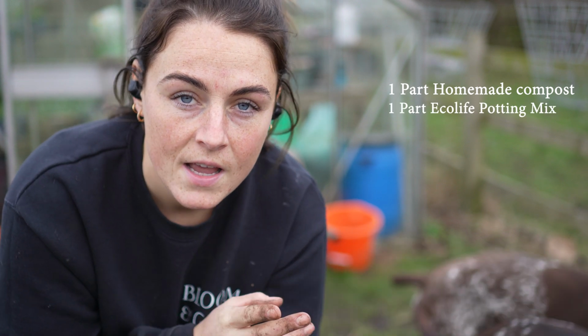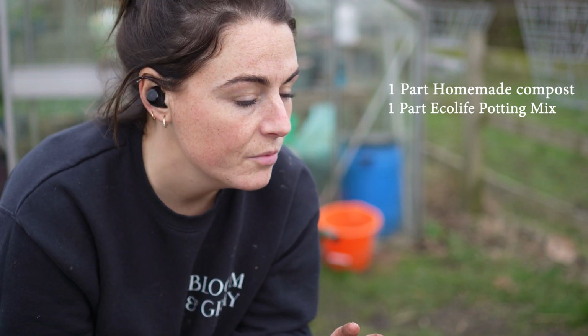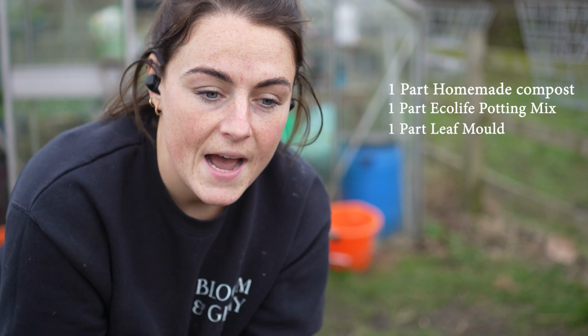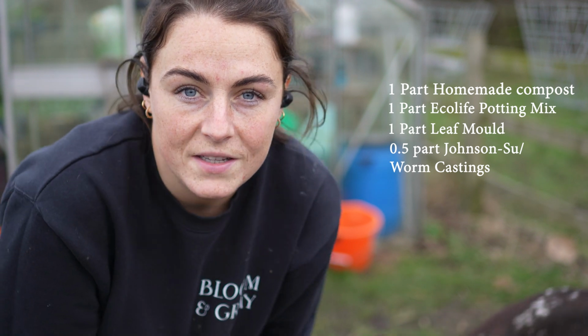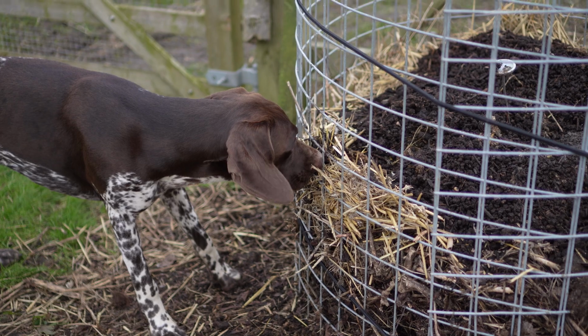So with my seed starting mix, I ended up using 1 full bucket of homemade compost, so 1 part homemade compost, 1 part Eco Life compost, which is a product that I bought last year, which is a living compost, and it's got some insect frass and things like that in it, and some other additives, and then 1 part leaf mould and half a bucket of Johnson Sue and worm compost mixture, which works out at about 20%. So I'm ready to fill up my seed trays now and get sowing.